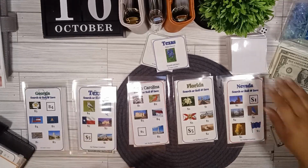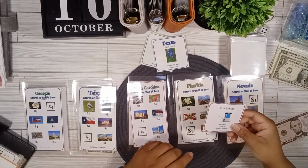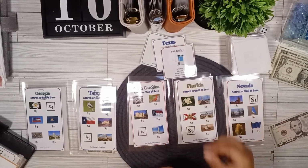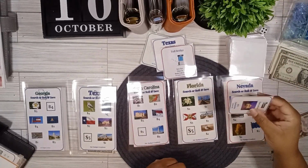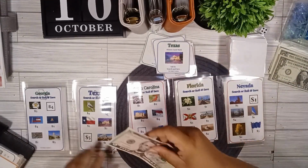Okay. All right, so next one. Toll bridge. Save $10, place in the book a resort. We are not doing the resorts yet. So, going to the States. Another Texas. Add $2 to the $3 that's here. So that's $5.